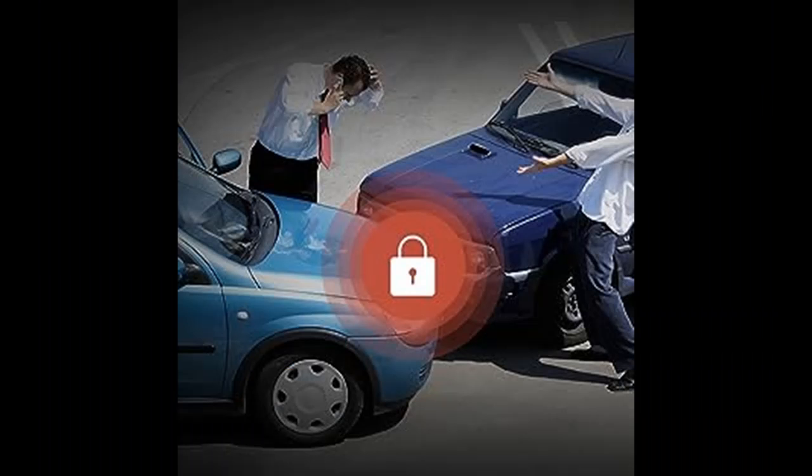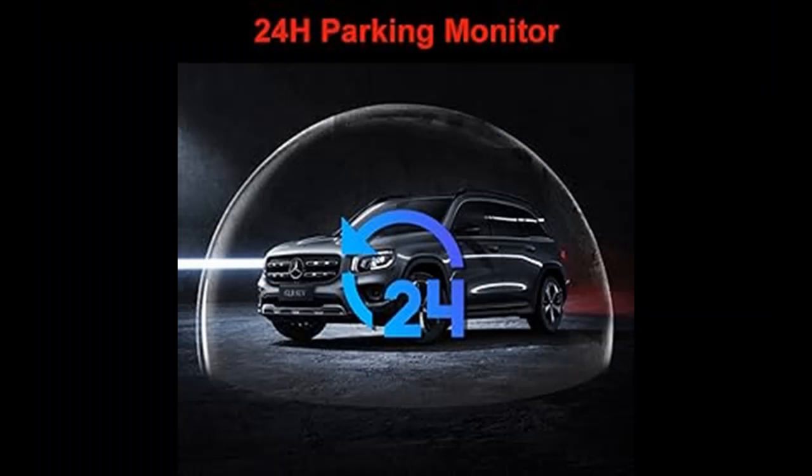Loop recording. You can choose from 1-minute, 3-minute, or 5-minute loop recording intervals. The 64 GB memory card included means you don't have to worry about running out of storage. The dashcam will automatically overwrite the oldest videos to free up space.